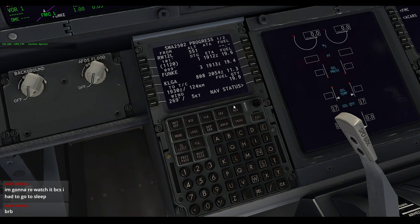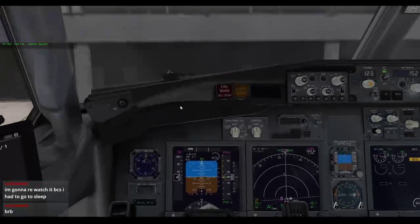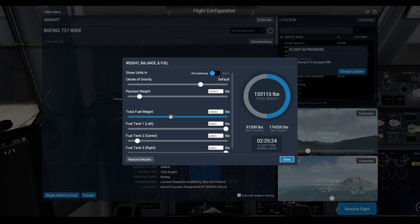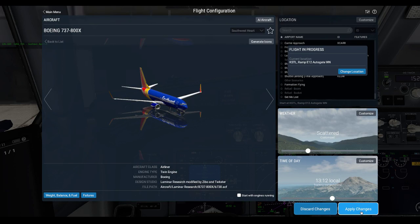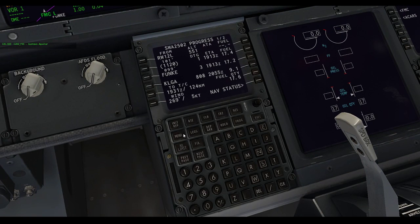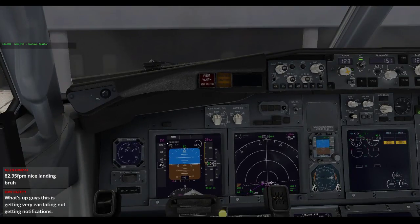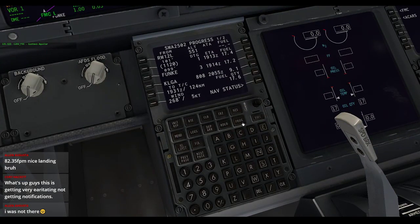Plenty of fuel, maybe a little bit too much fuel actually. So I'm going to take some fuel out real quick. Let's see, I was originally planning about 17,500, so let's do that. That's hard to set. There we go, that's good enough. Alright, done. Apply changes. Our V speeds changed a little bit, 130, 131, and 141. So 151, there we go. And what are we getting for fuel now? 9.1, alright, that's a little bit better.